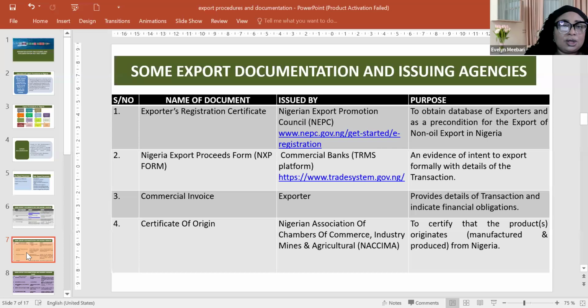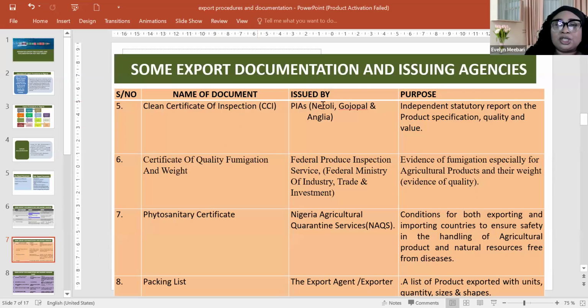Then, continuation of products export documentation and issuing agency. We have number 5 on the list, which is our clean certificate of inspection. As I mentioned earlier, it is issued by the inspection agencies approved by the Federal Government of Nigeria. And for this South-South region, Neoli Technologies Limited is covering South-South and Southwest. The purpose is an independent statutory report on the product specification, quality, and value. They ensure that before any product leaves the shore of this country, the specification is in order, the quality is in order, and the value is right, that you are not undervaluing or overvaluing.